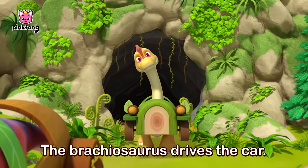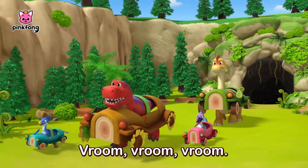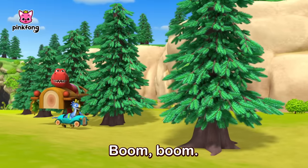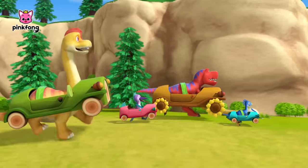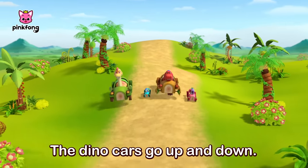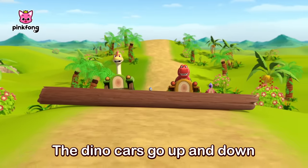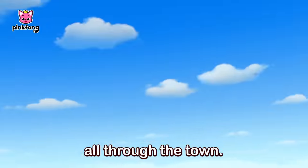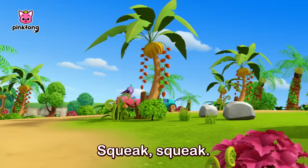The Brachiosaurus drives the car. Vroom, vroom, vroom. The Dino cars go up and down, up and down, up and down. The Dino cars go up and down, all through the town. The Dino cars go squeak, squeak.